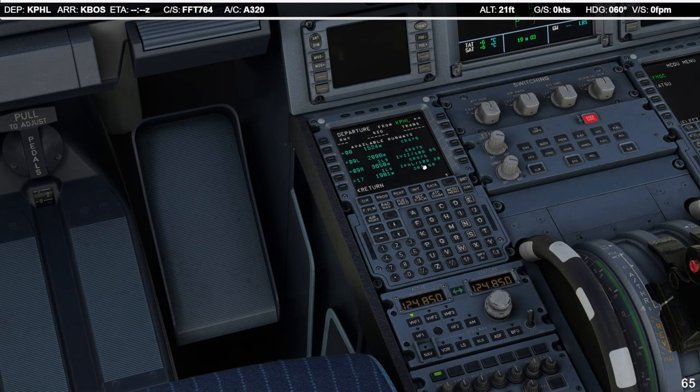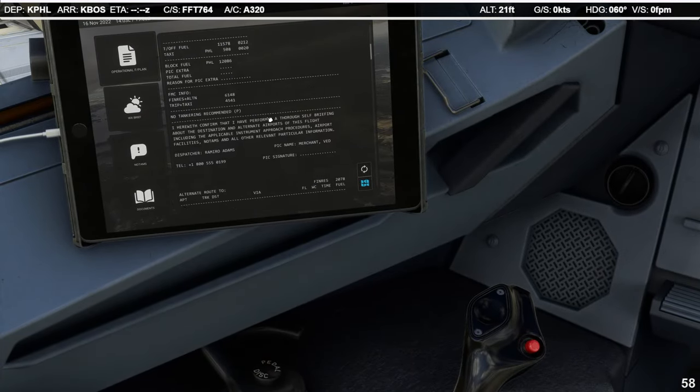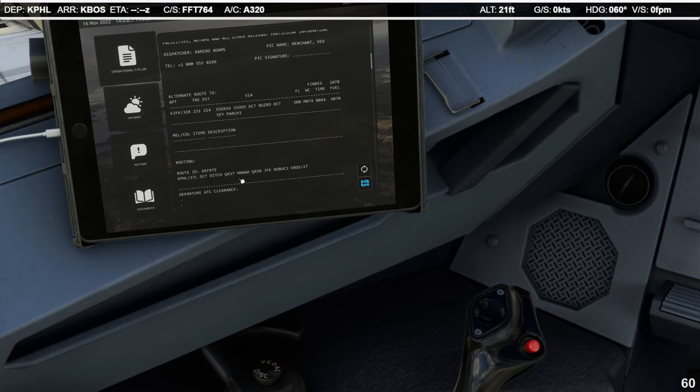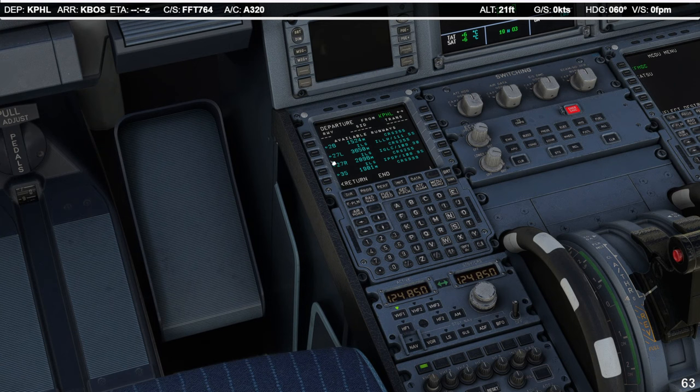Let's see what our departure is. I'm pretty sure our runway was 27 left, but let's just confirm. 27 left. We're directly going to DITCH. Sounds like me. 27 left, there'll be no SID. We are directly going to DITCH, which is here. Let's remove this flight plan discontinuity.